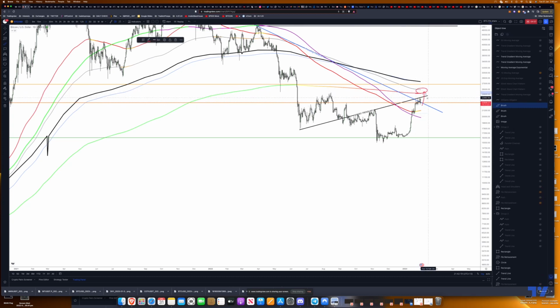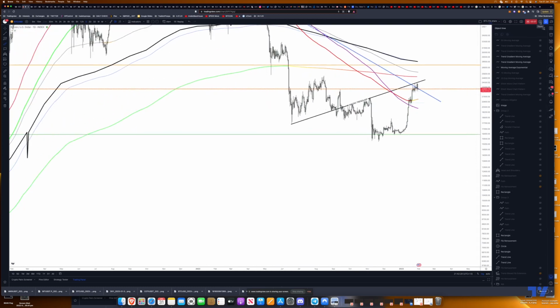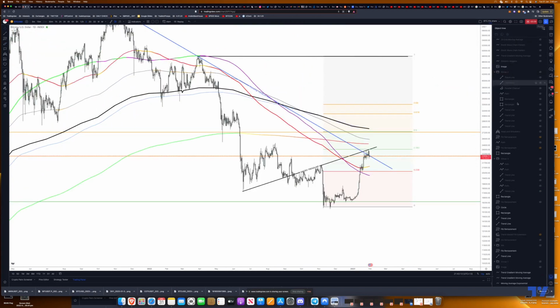And we'll talk about this scenario that's playing out as well. So we've got a number of scenarios that we're playing out. And now what I want to do is put the Fibonacci onto this chart. Now I'll put this Fibonacci onto it, measuring from the bottom to this top here, where the 200 moving average is also playing a bit.